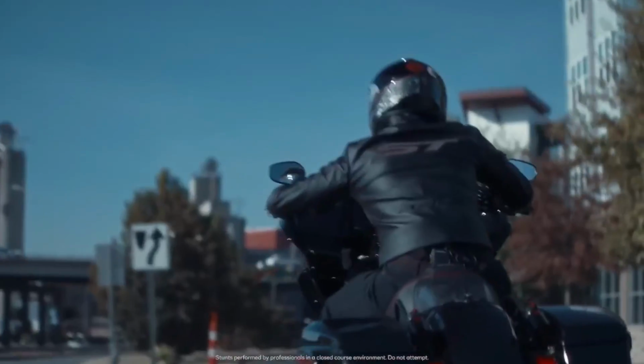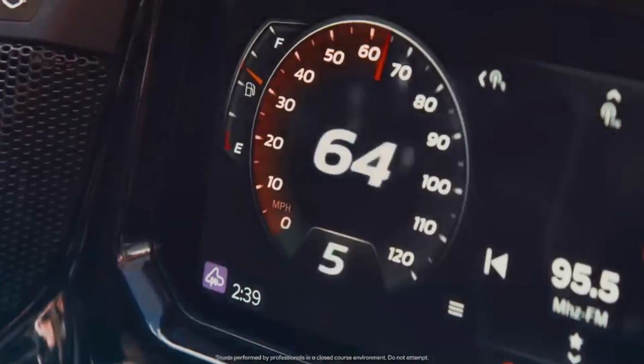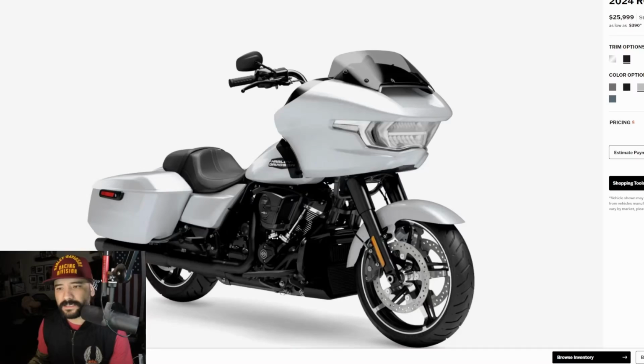If you were to ask me, and maybe you guys can share your own thoughts in the comments down below, I think I would pretty much prefer getting my 2024 like this. If I really wanted it to look like a CVO ST, I think I would prefer getting the standard, and then doing my own work, doing my own mods, and spending the $15,000 to $17,000 on the parts that matter to me.